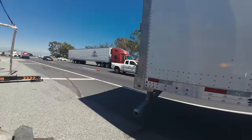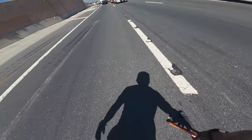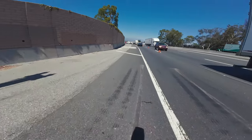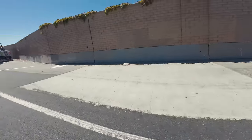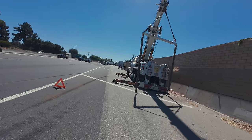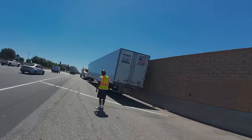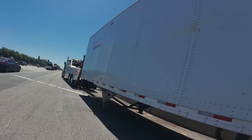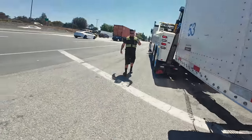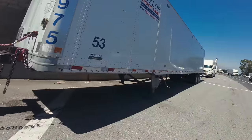Gonna get it out of the lane and open that lane back up. I will block it, unless I move over here and hold it for him. Should be good right there, right?